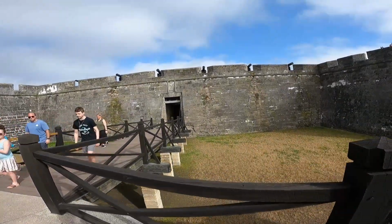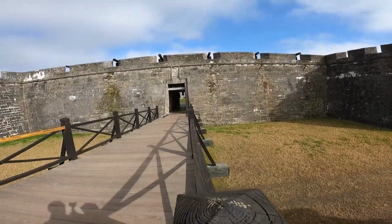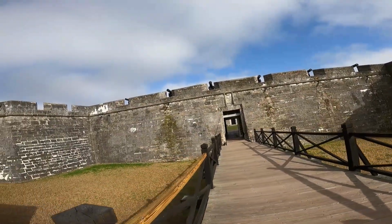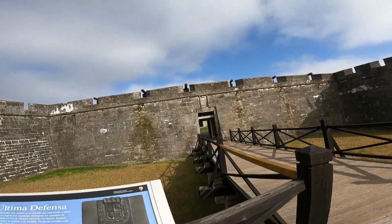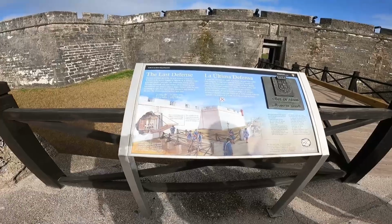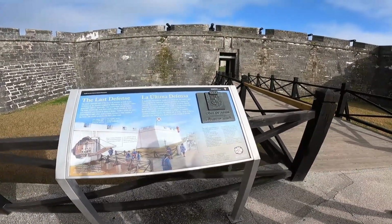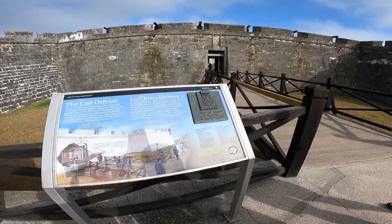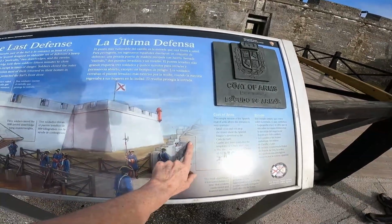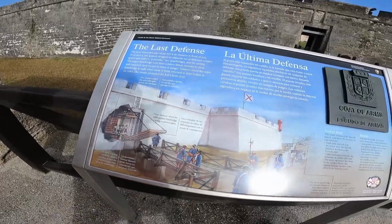And this is another drawbridge. Coat of arms. The most vulnerable part of the fort is the entrance. A heavy gate. We passed two drawbridges. Look, two drawbridges. Here's the first one that came up, and then here's the one that we're fixing to go across right now.